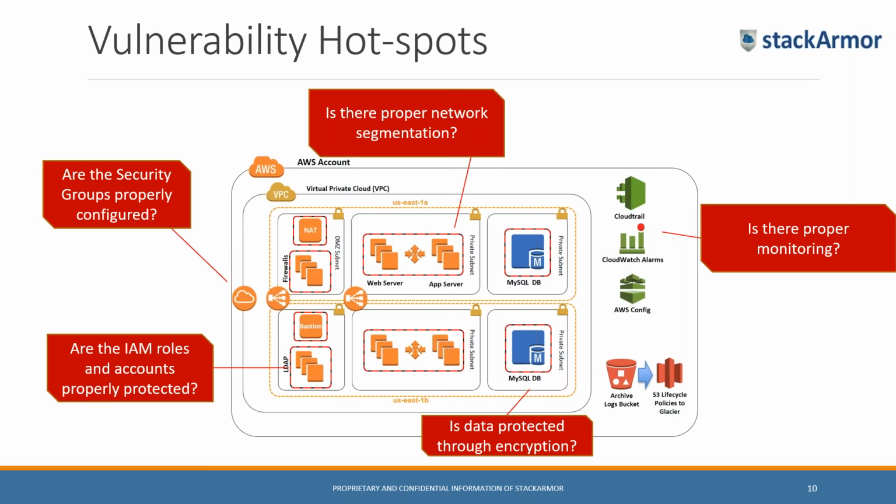So let's look at what we call very common vulnerability hotspots that we see every day when we go in and engage with customers doing vulnerability assessments and penetration scans. Operating in a cloud platform is very different from operating in a colo facility or some kind of a non-cloud environment, because the cloud by definition is a fully managed infrastructure as a service or platform as a service. And so the vulnerabilities are more around the misconfiguration or the misuse, if you will, of the services more than inherent vulnerabilities in the cloud itself.